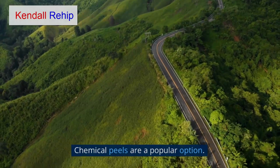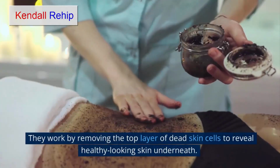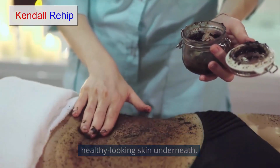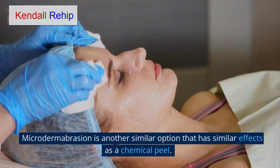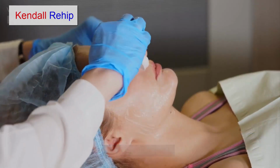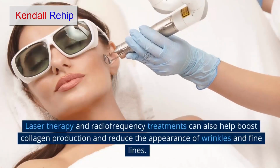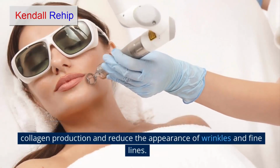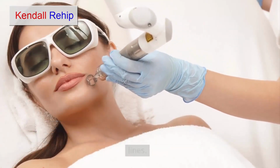8. Non-invasive treatments. Several non-invasive treatments are available that can help you look younger without undergoing surgery. Chemical peels are a popular option. They work by removing the top layer of dead skin cells to reveal healthy-looking skin underneath. Microdermabrasion is another similar option that has similar effects as a chemical peel. Laser therapy and radiofrequency treatments can also help boost collagen production and reduce the appearance of wrinkles and fine lines.